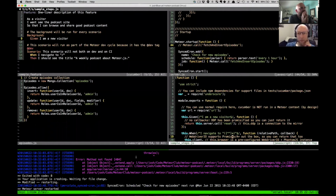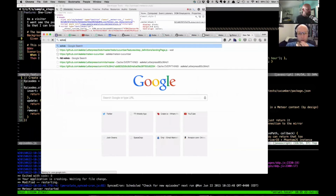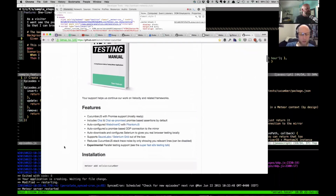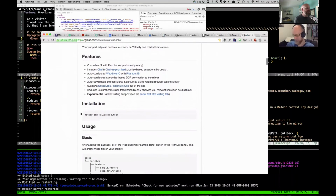So how else could we stub this? Let's see. Just curious as to why it's not working. Maybe there's some clue in the README. Oh wait, it tells me to buy a book. I've got the book. I'm guessing he doesn't. Maybe he does have an update for it.